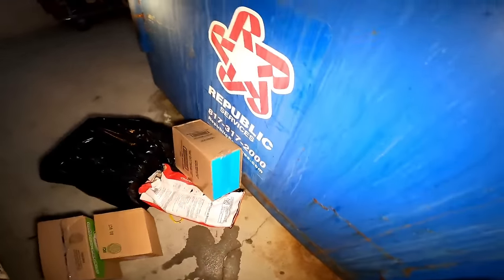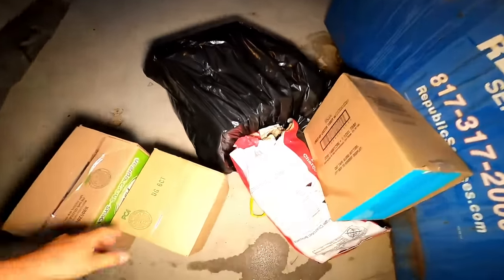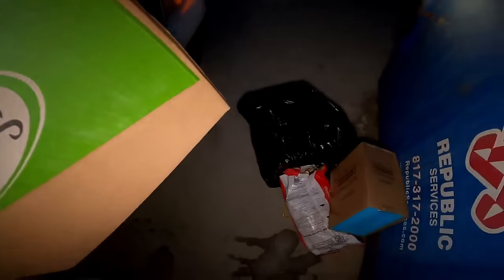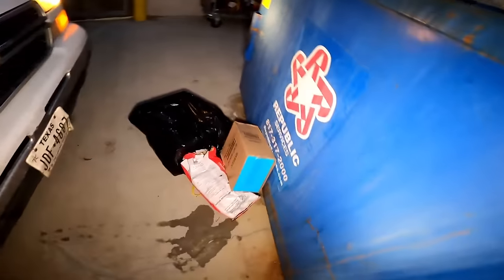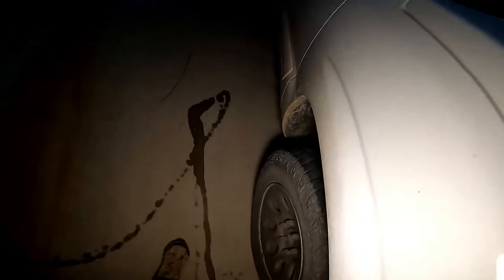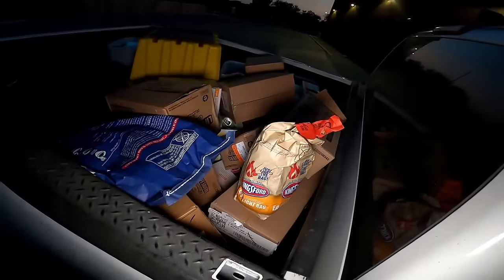I'm gonna take this cortisone. That's fine. This is crazy, you guys. Cases, I've never found stuff like this before. We found a couple of cases here and there, but never, ever like this. It's insane. When I say the truck is full, I mean it is full.